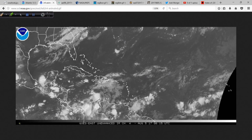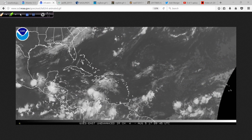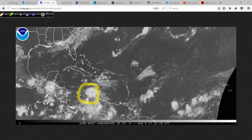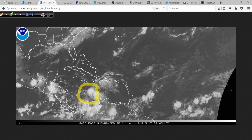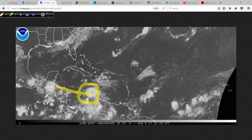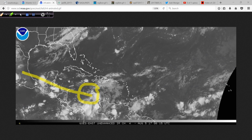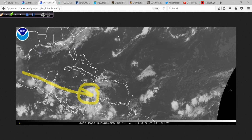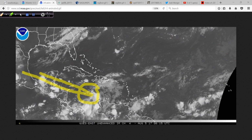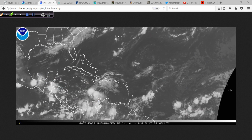And if we look at the black and white infrared, as I like to call it, you notice an increase in convection here with 90L for sure. And the issue, in terms of the lower probability, is: does this track more over Central America mostly, and therefore not be able to take advantage of the warm water? Or will this be farther to the north, and this is just an example, and have more warm water to take advantage of? We're going to have to just wait and see.